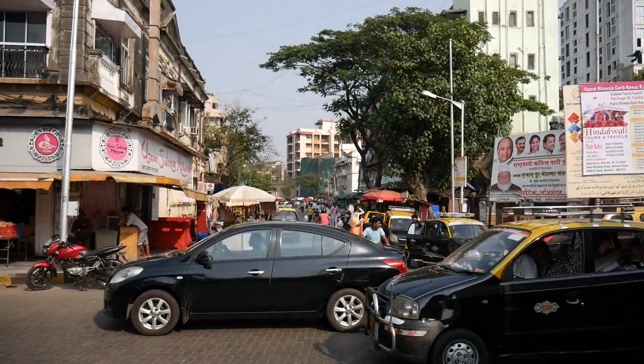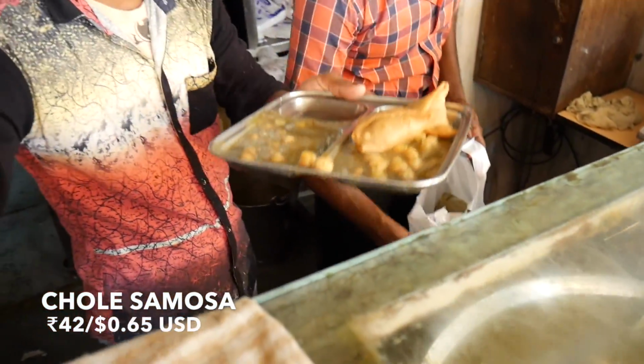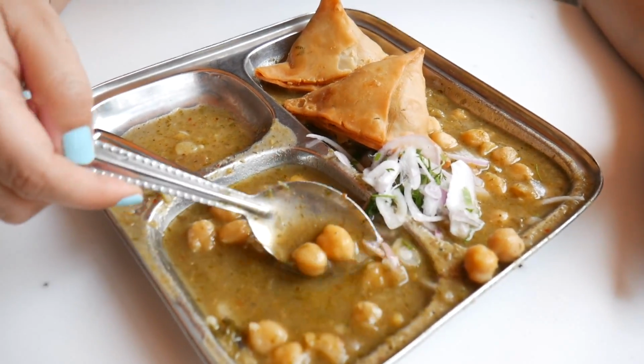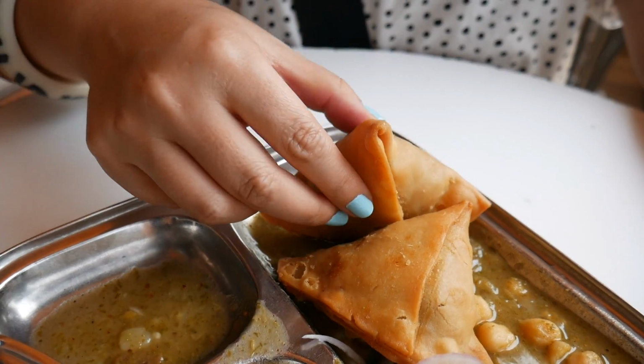Our street food tour of Mumbai continues, and now we're off to grab some CHOLE samosa. We're propped up at this table in this open air eating area at this restaurant and grabbed ourselves a plate of CHOLE samosa. So CHOLE is this chickpea curry here, and then we've got some red onion and then 2 samosa. They look pretty damn tasty.